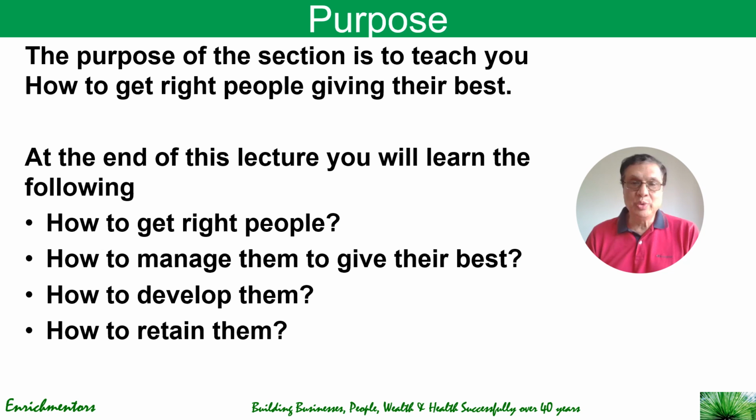If you want to do well, the most important thing, as Jim Collins has said in his great book Good to Great, is not strategy, not anything else, but the people. Because people think strategy, they execute strategy, and they make it happen. So we're going to talk to you about how you can get the right people giving their best.